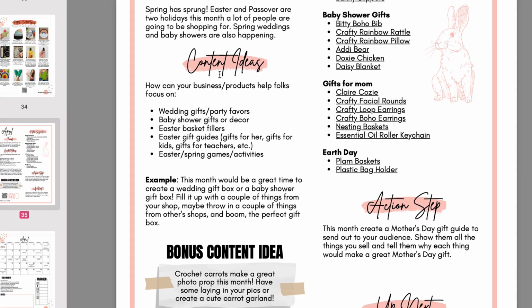Content ideas. How can your business or products help folks focus on wedding gifts and party favors, baby shower gifts or decor, baby shower party decor or nursery decor, Easter basket fillers for any ages, whoever your ideal customer is. If they celebrate Easter, you can have age-appropriate Easter basket filler gifts, Easter gift guides, gifts for her, gifts for kids, gifts for teachers, etc. Easter spring games and activities, especially outside things. If you can crochet some outside things that people could do, that would be something that they would probably really like.